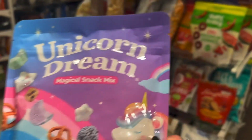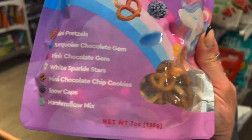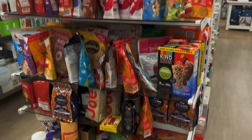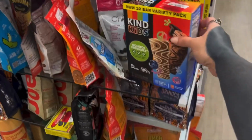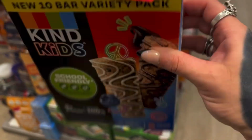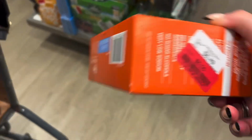There were about 3 sections like that. I thought this was kind of cute. Unicorn Dream. More clearance items. They had these Kind bars. Usually those can be pretty expensive too.